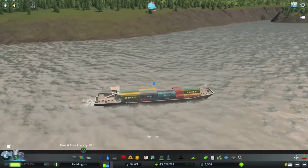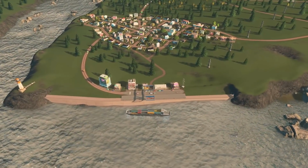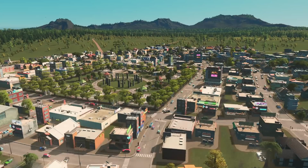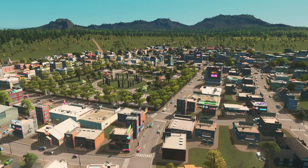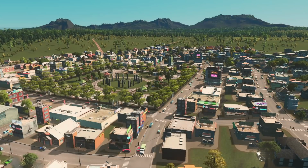We bring river barges to a new river port and build a small town to service all the shipping traffic coming into Reddington. Welcome back to Reddington, a nice southern town on the fringes of Appalachia. We've got a beautiful view of Stony Park right here in the middle of downtown Reddington, with the backdrop of the mountains in the distance, and you can see the dirt roads heading off into the countryside here.